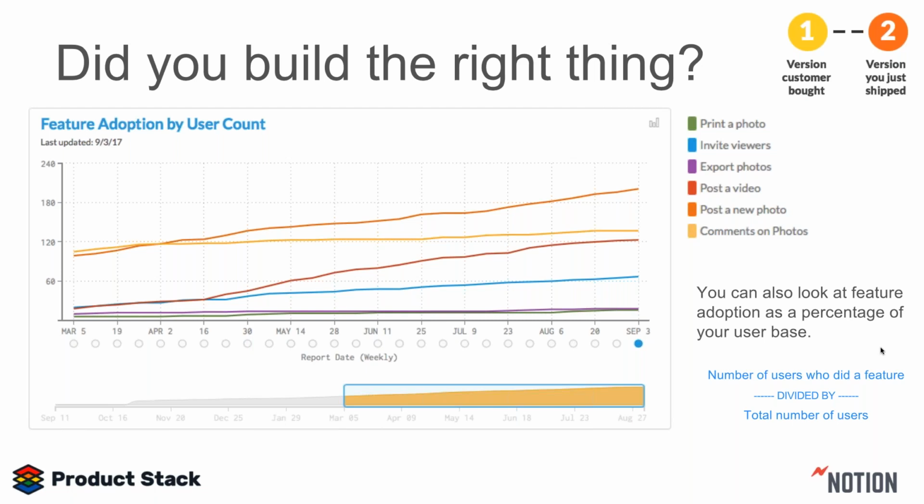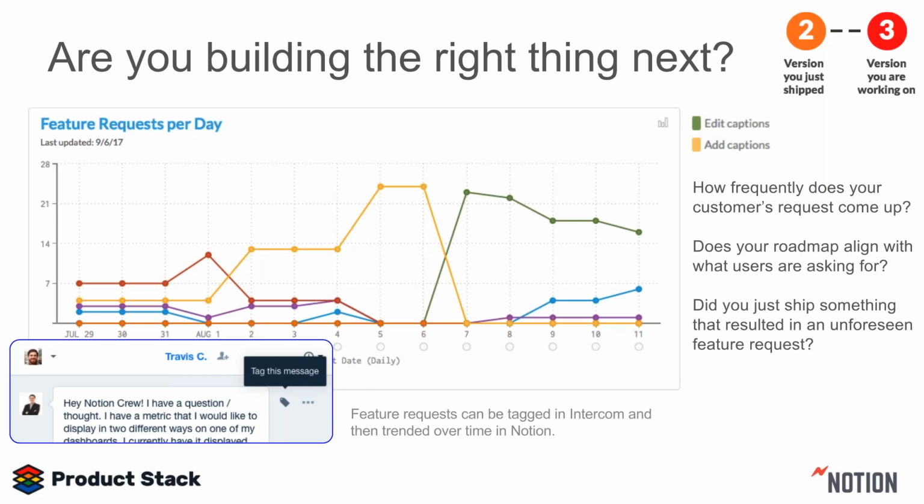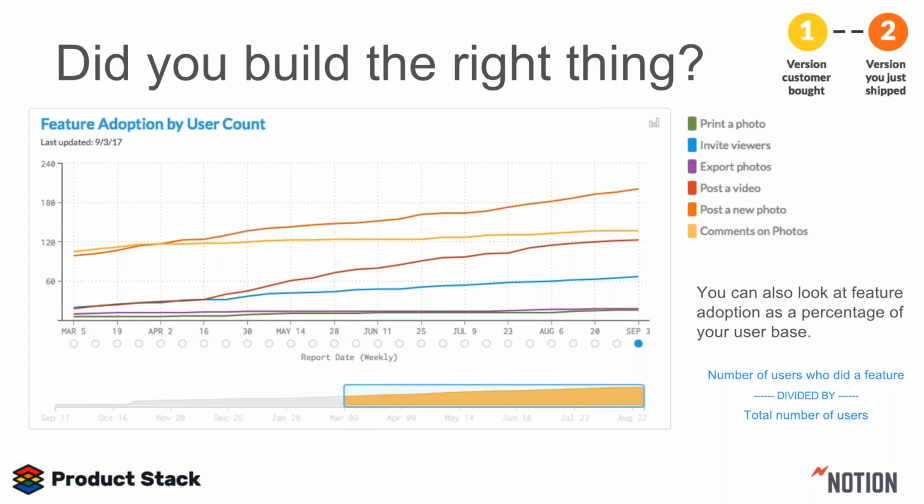Going back to the framework Greg had, that's a sticky note that's going to go pretty low on the whiteboard because you just don't have the current user base for it. Another way to look at feature adoption, I have the formula down there in the right corner. You can look at feature adoption as a percentage of your user base. Take the number of users who used a feature or completed an action, and divide that by the total number of users you have.